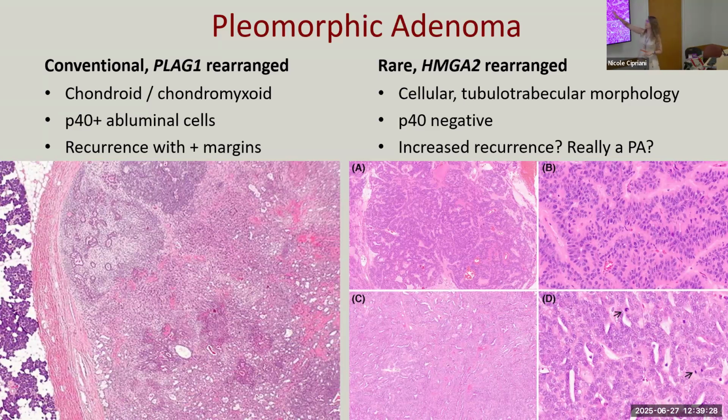They have very, very high rates of recurrence, arguably even higher than our conventional pleomorphic adenomas. And so we are concerned that maybe this might not actually be a PA. So don't hold your breath, but hold out for this maybe coming to be known differently as we understand better what these HMGA2 tumors are. But now on cytology, we've had a slew of them, right? Because we're sending all the basaloid ones for sequencing. So what happens, it pops up with a PLAG1, it pops up with a MYB, or sometimes it pops up with an HMGA2.